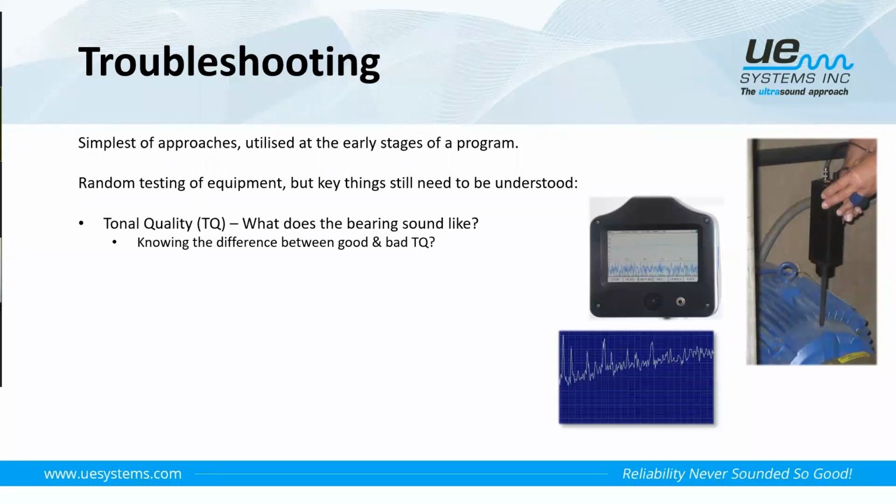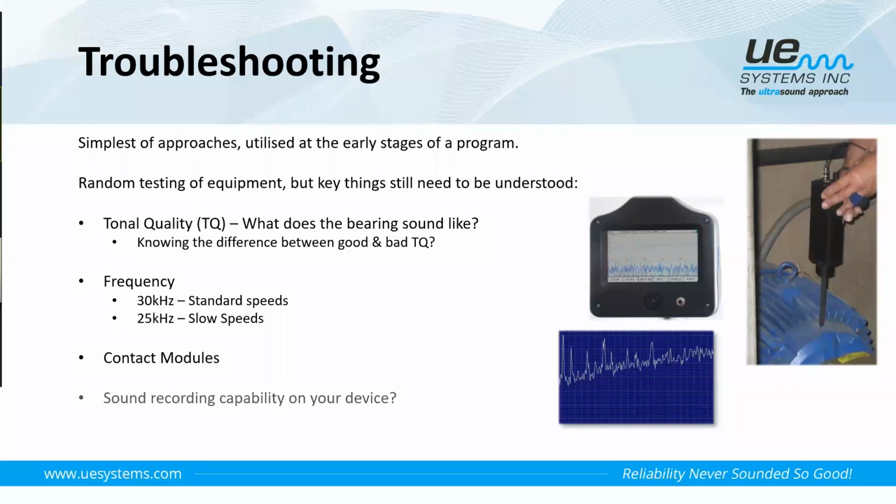We've just discussed there how a bearing should sound, what maybe an early indication could be, and what a more severe indication of tonal quality can be. So we need to understand the difference and understand what we are listening for. We need to remember these frequencies again for what we need to inspect at. We're using our contact approach with our modules.